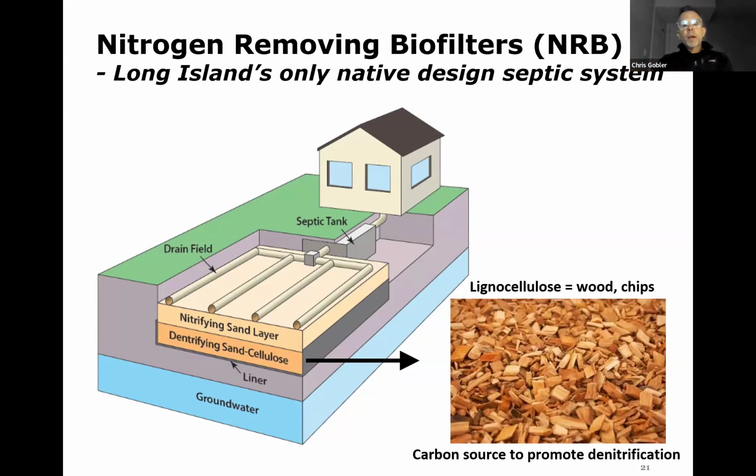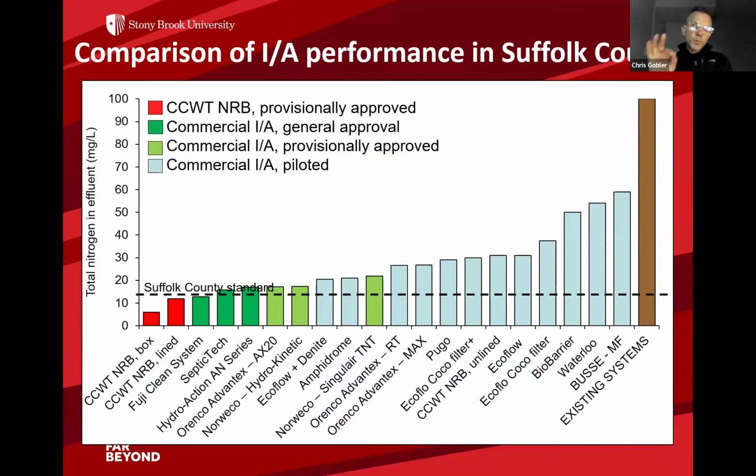But beyond the fact that they're simplistic in their design, they're also the best performing systems in Suffolk County. This is data from all the different systems that have been tested in Suffolk County. The ones in the light blue have simply been piloted, whereas the ones that are green have been generally or provisionally approved by Suffolk County. And the red are two of our NRB systems, something known as the line system, which was the diagram I just showed you.